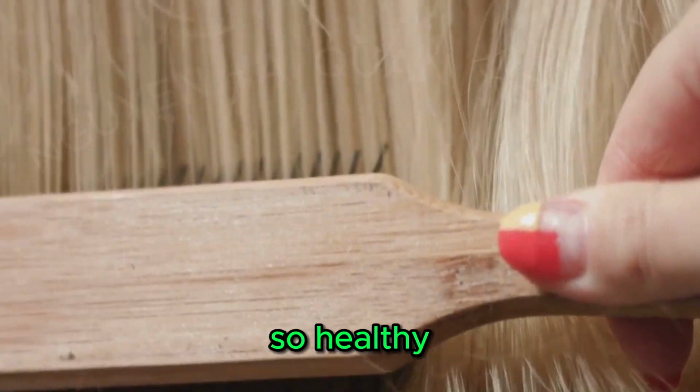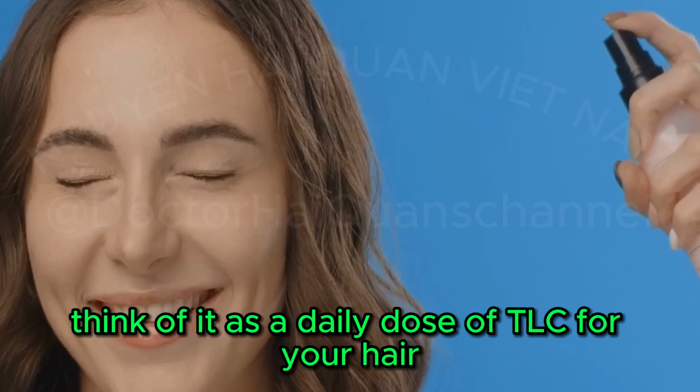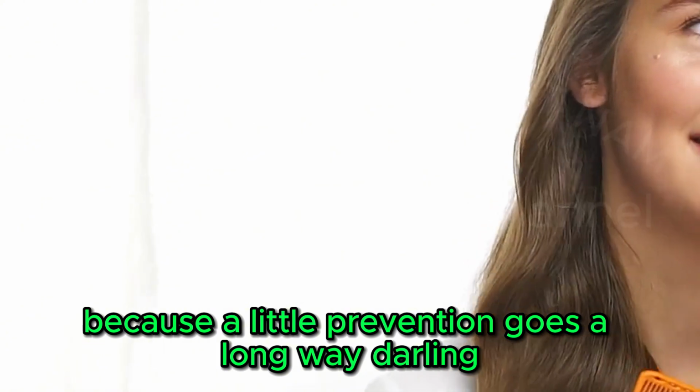oh so healthy. Think of it as a daily dose of TLC for your hair, keeping it strong, resilient, and ready to take on the world. Because a little prevention goes a long way, darling.